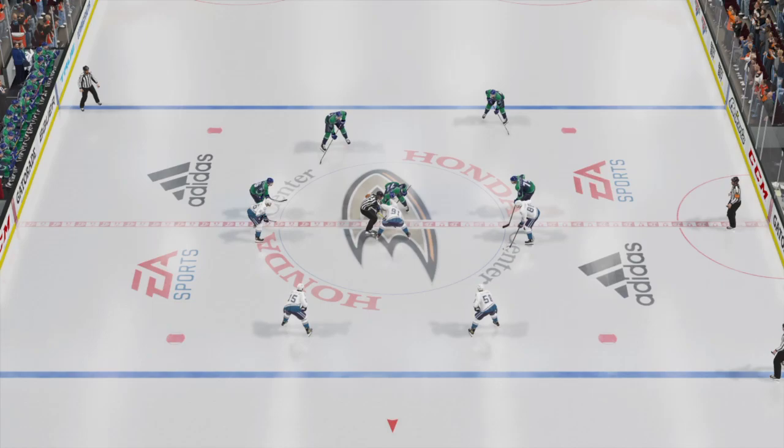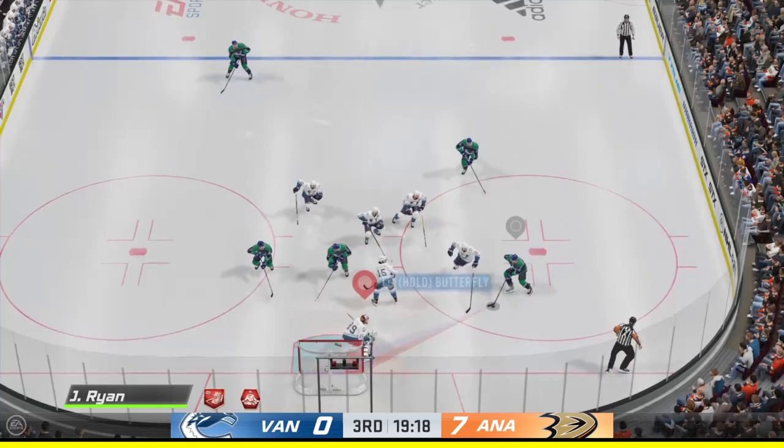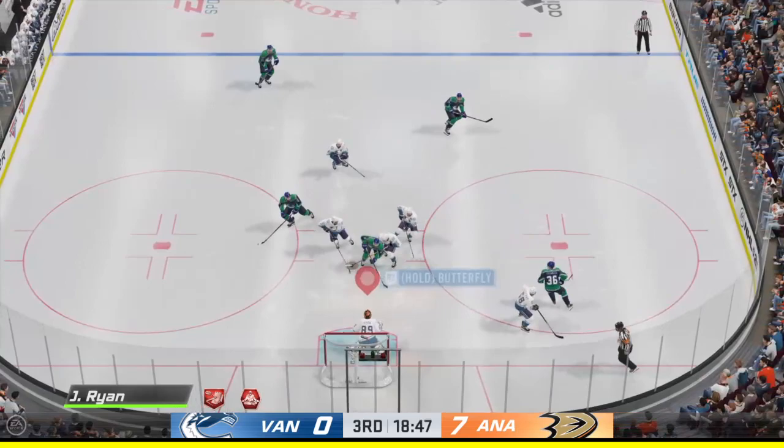Third period underway here. This has been a total squash. Here comes Vancouver. They're down big time. Between the benches at ice level, Ray, we've got 40 minutes played so far. How have you viewed things? The Ducks have been terrific for 40 minutes now. A comfortable lead that they'll just try to ease their way into the finish line.